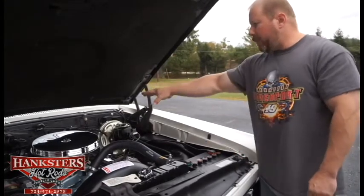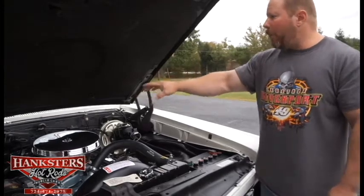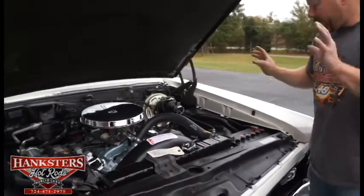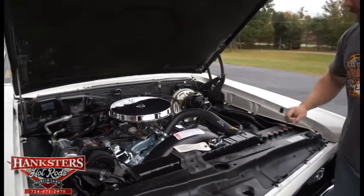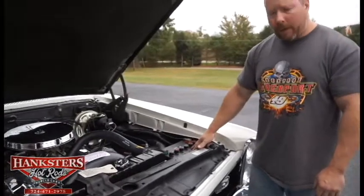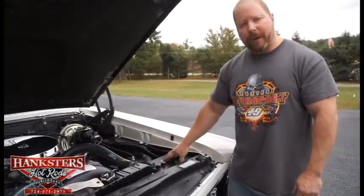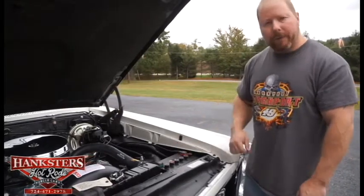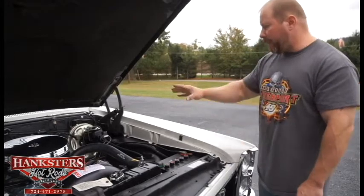It's got the original style ignition with a Delco Remy coil back there. Again, just everything as it would have been from the factory. Power brakes, power steering. It's even got an original looking battery cover in here. Now it's got a modern battery in it, but they've got the old school cover in here to give it that classic look. And again, everything's hooked up and functioning on this car as well.